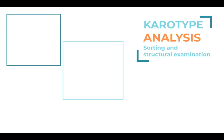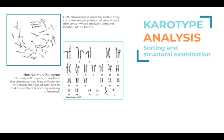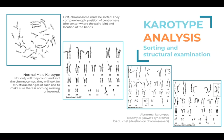To analyze chromosomes, they first need to be sorted. They compare length, position of the centromere, where the pairs join, and location of the bands, then line them up in order. Sometimes an entire chromosome is missing or an extra one is present. This is called aneuploidy and often comes from the mother's gametes. Most monosomies and trisomies are fatal.